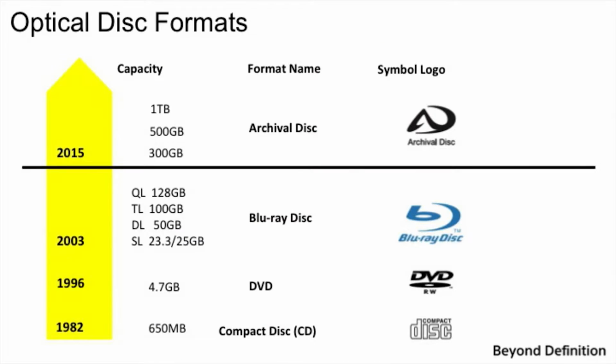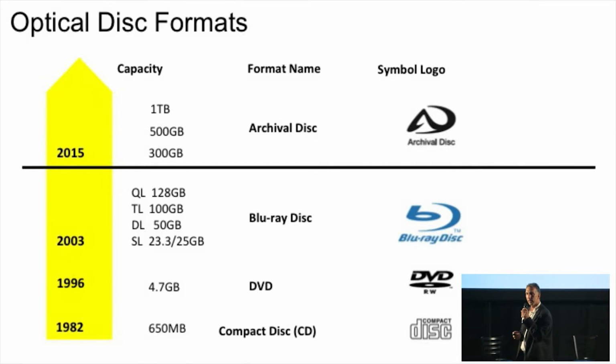You guys may have heard Archival Disc. It's a format that's been jointly collaborated with Panasonic and Sony. We're talking about the bare disk inside those cartridges that I referred to earlier. It's a 12 individual disk. The next Archival Disc is the next generation of Blu-ray. And in that technology, we're going to have 300 gigabytes available in the Archival Disc format, which we're going to call Gen 2.